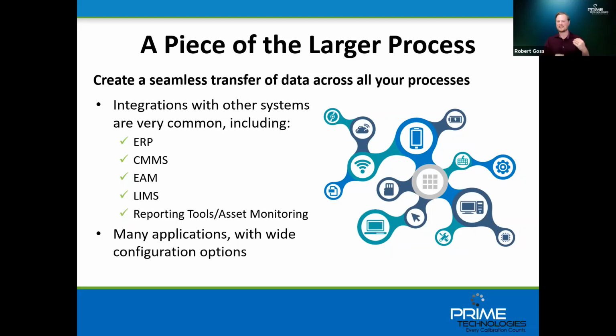But if you have systems like right here on the list, ERPs, CMMS systems, EAMs, LIMS systems, other reporting tools, or asset monitoring software, or applications like that, integrations are always available. They're always capable. It's just something you would want to talk with your CMS provider, your calibration management solution provider, about, and see what capabilities, what API tools they have, what experience they have with this. But we see these all the time with all types of systems.